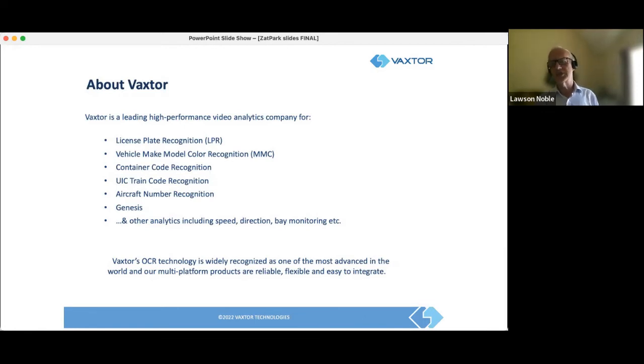And some of the projects, just to lighten it a bit for you, we've been reading the tags on cow's ears, thousands of cameras for that. And we also read tickets on fast food, etc. All of that technology, again, feeds back into the core software for ANPR. So next slide.